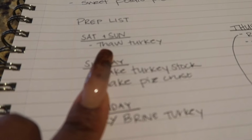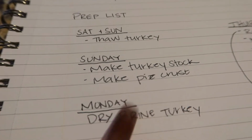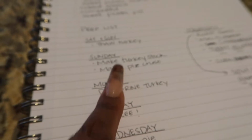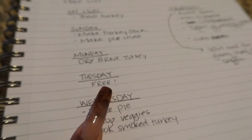I bought my turkey on Friday, and so it has been thawing in the fridge since then. So today we have to make the turkey stock and make pie crust. Monday we're going to do the dry brine for the turkey. Tuesday is a free day, so if I don't do any of these things, I'll be able to do them on Tuesday. It gives me an extra day to kind of like be lazy, I guess.